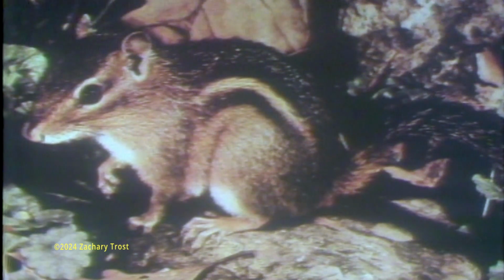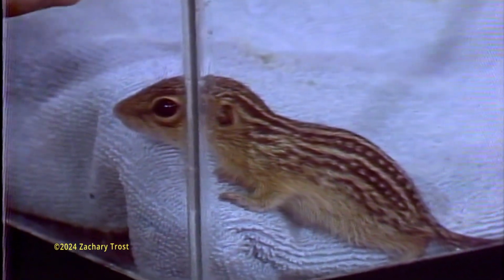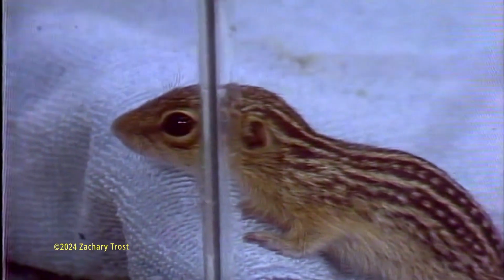Right, and notice it has stripes too, but just the black and cream-colored stripes, whereas these little guys have the solid stripes and the broken stripes.